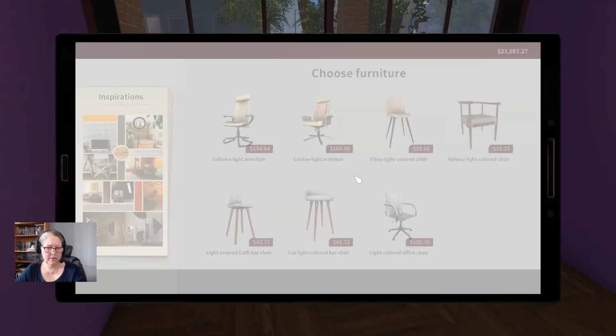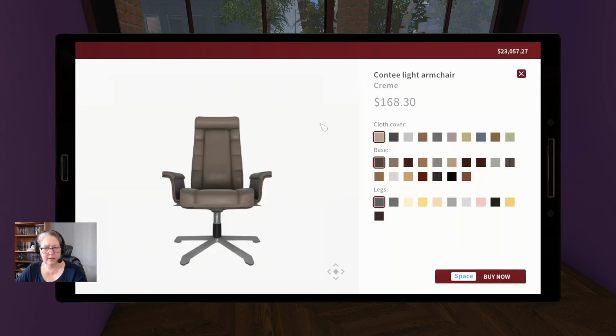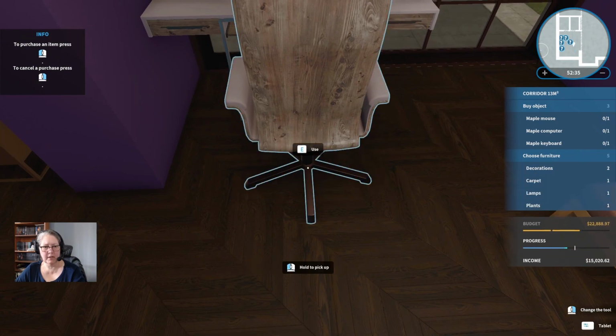Alrighty, what's this? Hopefully, yes, it's a chair. Has to be that. One light armchair we're going to go with. Pink on the cloth cover. A cool mahogany, thank you. Cedar, spruce. Cool ash. There we go. The legs. I don't have. Yes, I do have a pink. Alrighty. I know. It's just a shame I can't get it to mix.